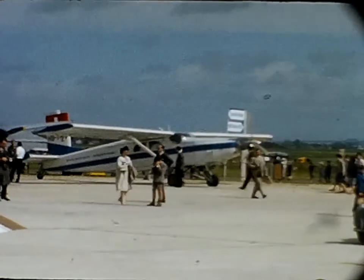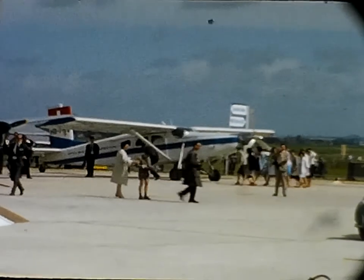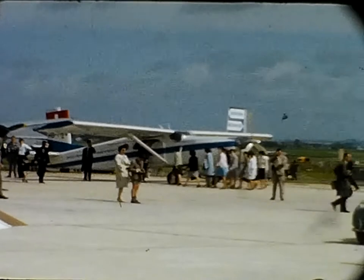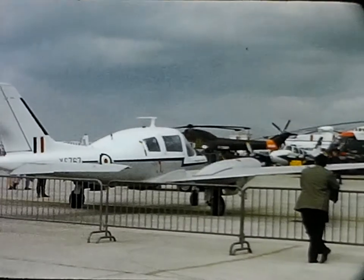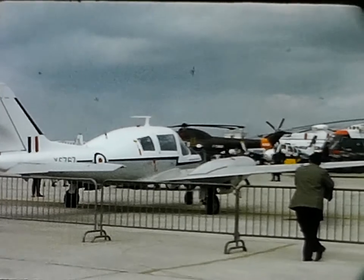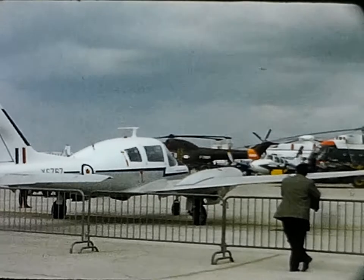A Pilatus Turbo Porter. This aircraft is powered by a turboprop engine, as opposed to the ordinary Porter, which has a radial engine. The British Beagle 206 Basset, which is used both civilly and by the RAF.